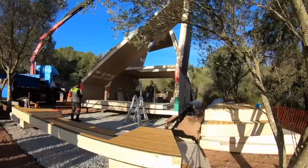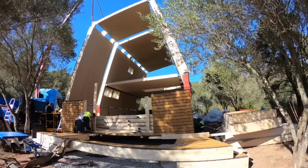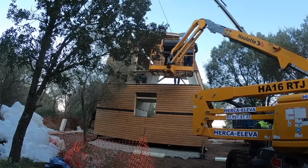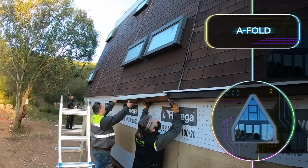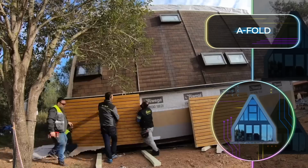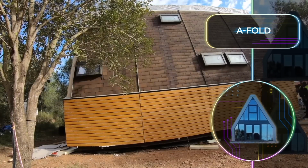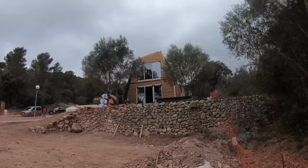A-Fold homes are built on pile and screw foundations, which means they can stand on their own in most terrains. The cherry on top is that these homes also come fully wired with water supply systems. But don't expect any furniture, since they are also customizable and come in different layouts. They can be tailored to any taste, whether that's home living, camping, or other needs. They even have a 4-bedroom option.